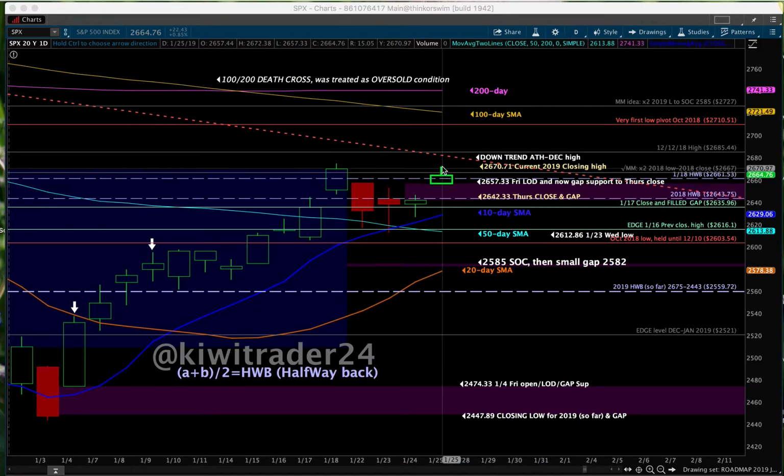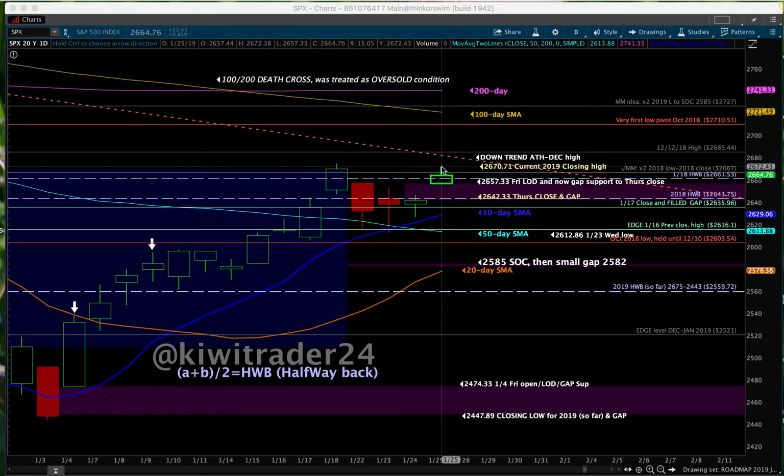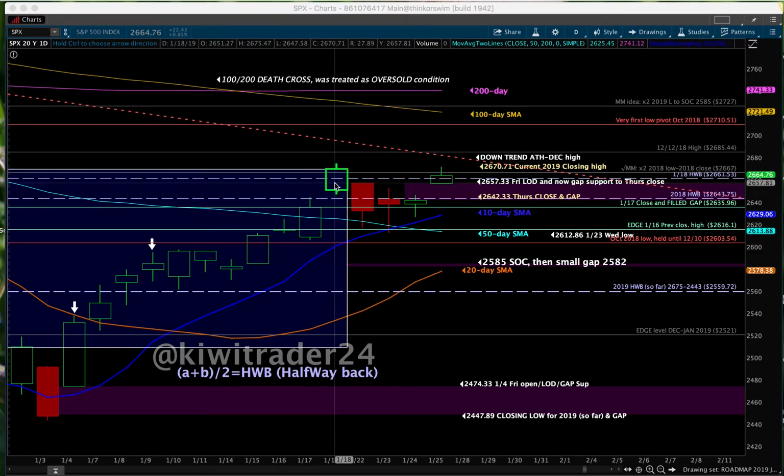We traded all the way on up, filled this gap that we had above us to that previous Friday's close. We looked above that gap fill level, but did not quite make a higher high, and then we came back down and we made a lower close as well.